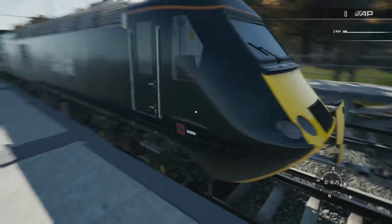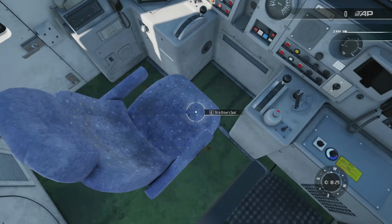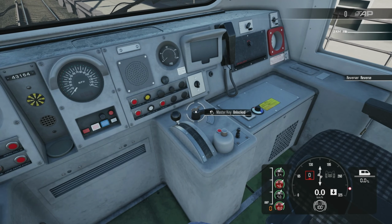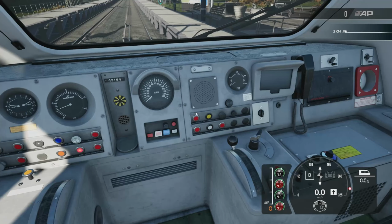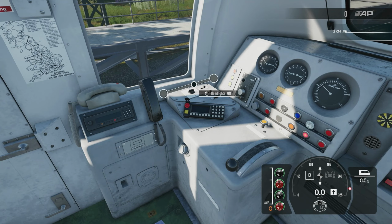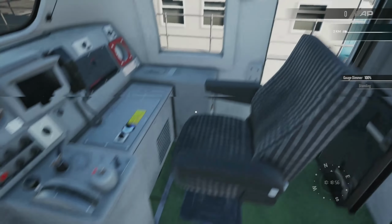I believe this HST is ready to go. All right, let's double check. Let's set everything up. Forwards, brakes off. Let's get the... where are the headlights? Day. That's the one. Why not get those on? Okay, I didn't know that.